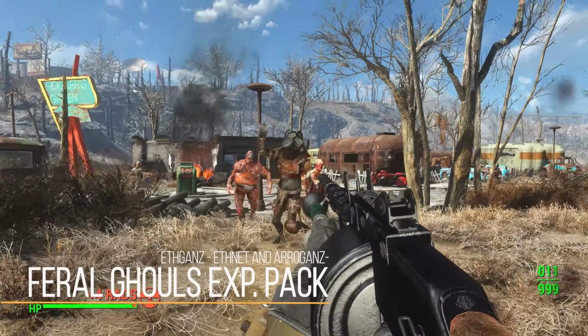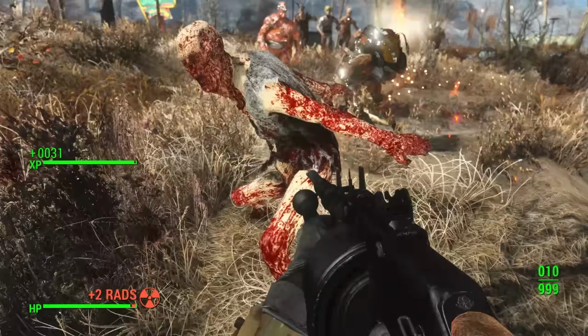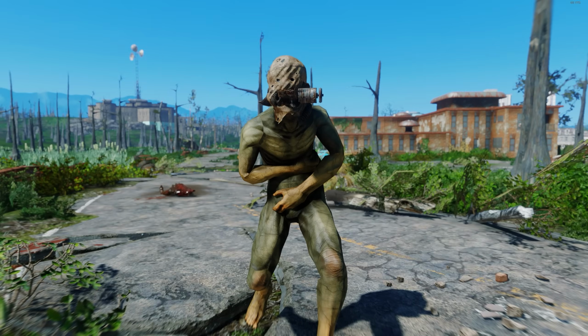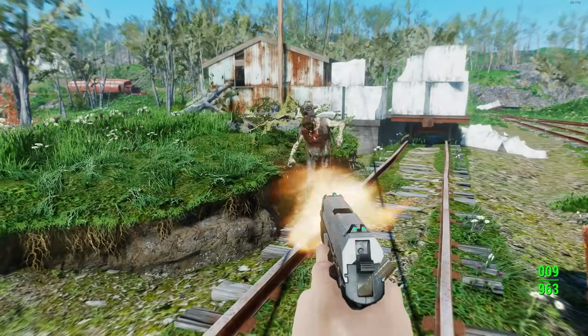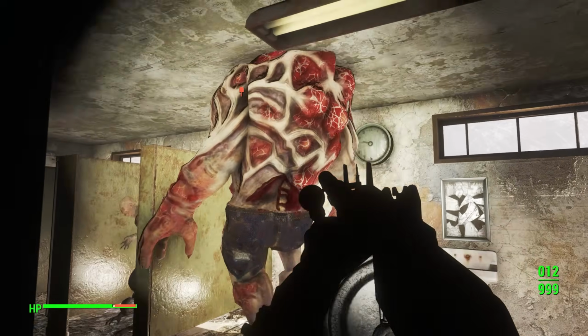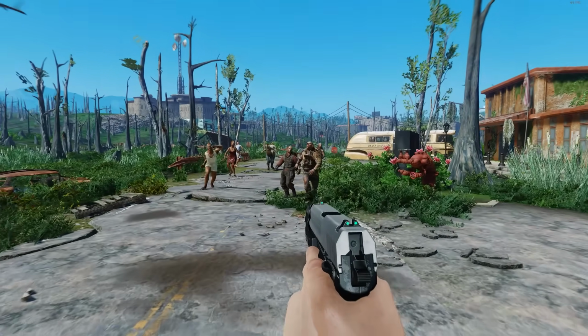What it's going to do is add in a variety of new types of Pharaoh Ghoul into Fallout 4. There'll be a bunch here. You'll have some big ones, you'll have some fast ones, and even some Pharaoh Ghouls with ranged attacks now. And this mod as a whole serves to make exploring in Fallout 4 more novel, because you encounter Pharaoh Ghouls all the time and they're pretty basic. They just kind of mindlessly run at you, but with this mod installed, those encounters have a lot more going on with them.